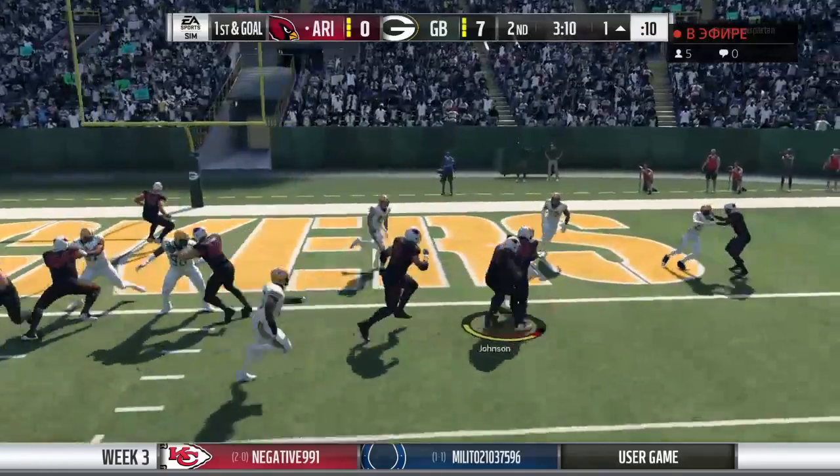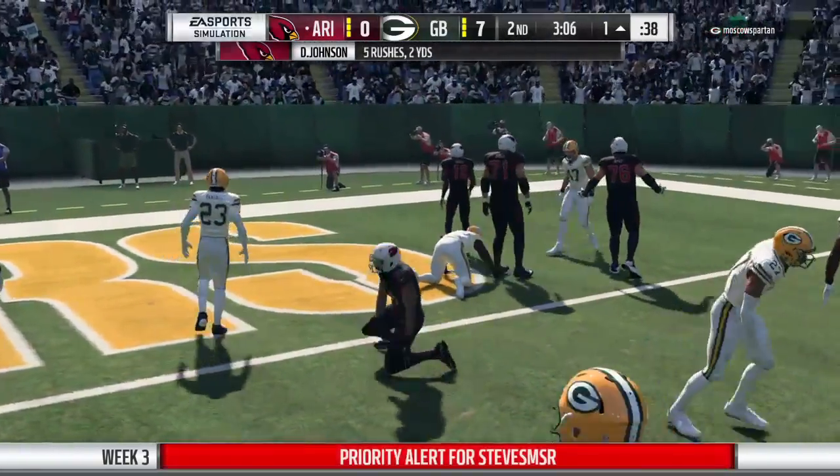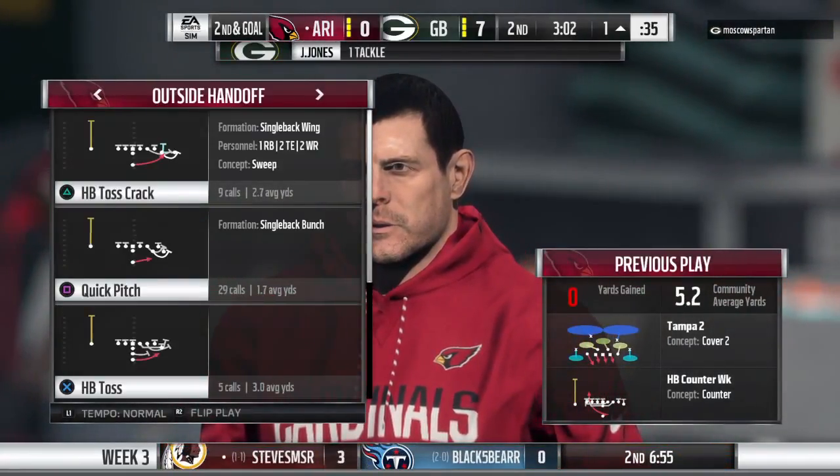They'll run it with Johnson, and they'll bring him down after just a short pickup. No gain on the play that time, and it sets up 2nd and goal.